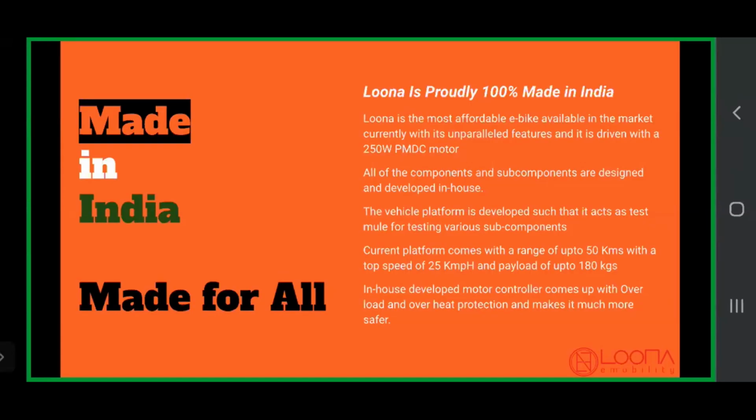Okay, sir. Luna is the most affordable e-bike available in the market recently, coming with a 250 watt PMDC motor. Some components are designed and developed in-house and are going to be patented very soon. The vehicle platform is developed in such a way that it acts as a test tool for other innovators and startups.